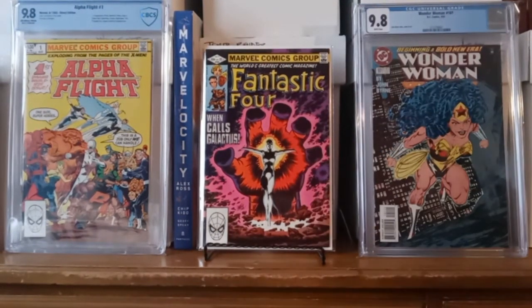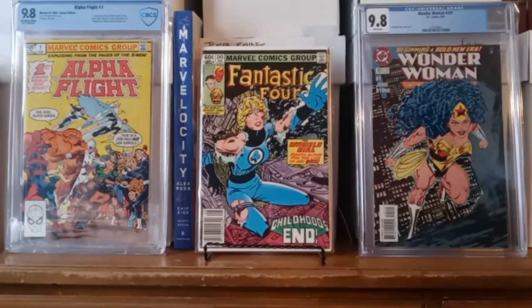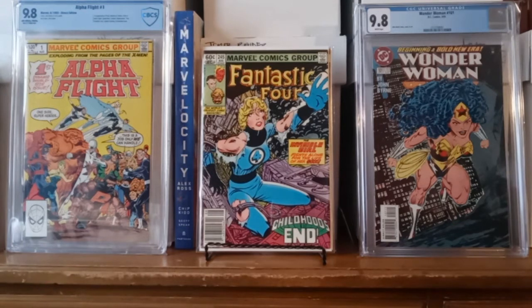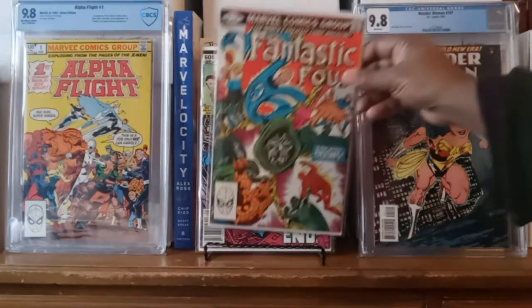Beautiful book right there. I love that cover. Love it to death. Fantastic Four 245. I believe that's a key for some reason. I'm not really heavily into that stuff. I just love the books. Metarog or J-Hood might be able to tell you exactly what. Fantastic Four 246.